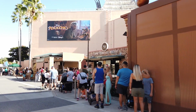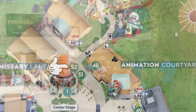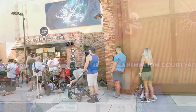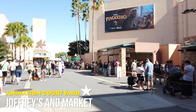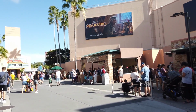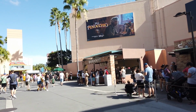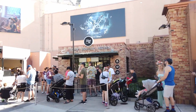One thing to know is right here at the entrance of Pixar Place is the second Joffrey's Coffee that you can find here in Hollywood Studios. The line is a little bit longer, but they'll get you through it pretty quickly. And the market over here. Since Jack's Num Num Cookies area has closed over here, you can actually get those cookies at the marketplace now. You can also get drinks, popcorn, snacks, and then if you're looking for a coffee, right next to it is Joffrey's.